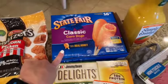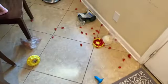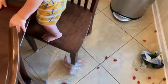Oh my gosh. Oh jeez. Okay. Well, we got tomatoes, but it looks like those are all over the floor. Jamie, no. Okay, just a sec.